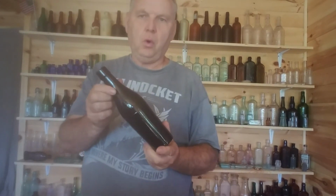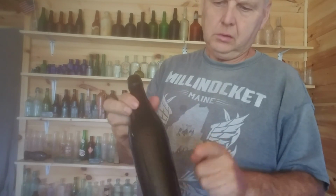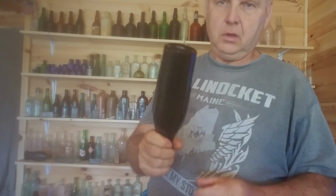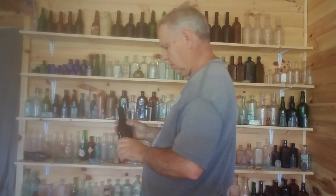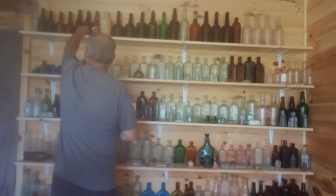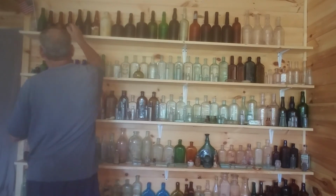Another three-piece mold, black glass. 1, 2, 3 mold. Heavy. Got two of them. So we'll pass over the next one. Same thing.